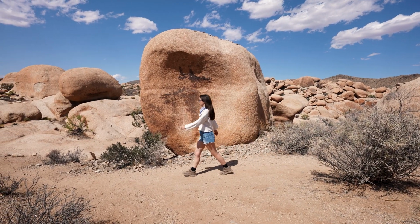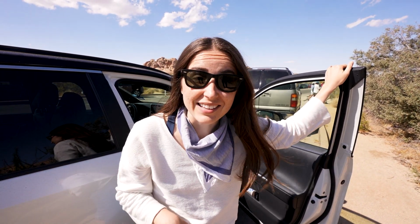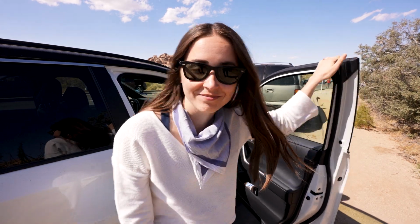Alright, just off of Park Road is a very easy little stop off for Skull Rock. Honestly, you could just drive by and see it. It's visible right from the road, but we got lucky, found a great parking spot, so we're just gonna pop over, check it out before we head on to the next place.